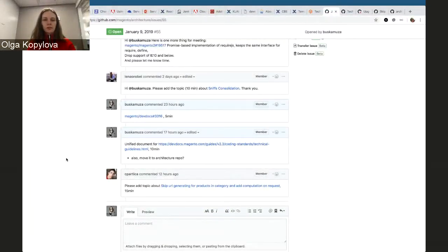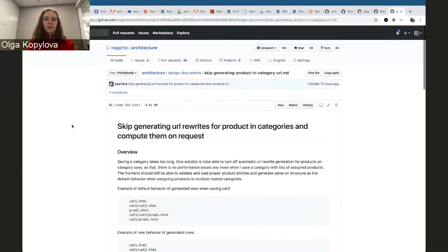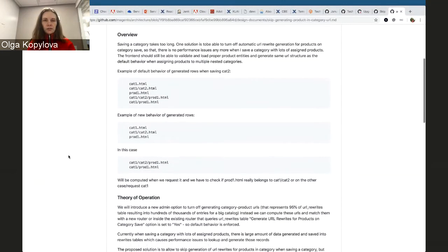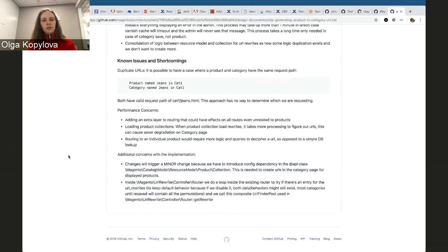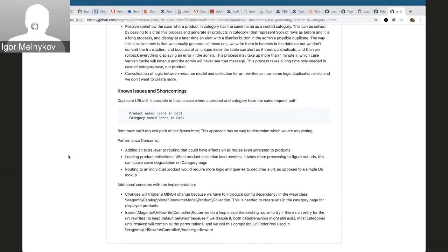This is proposed by one of our dev teams, and the problem here is that in case of too many categories and products, when you rename, for example, or change a category, it leads to long time updating URL rewrites. So the proposal here is to skip this step at the moment of saving the category and move it to the front end when the URL is processed by the router. Not identify the product URL, but calculate what's the product being requested at the moment of routing.